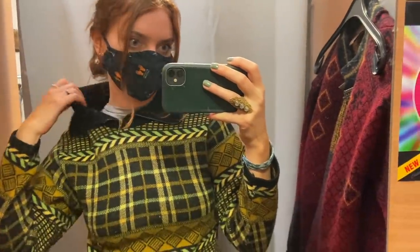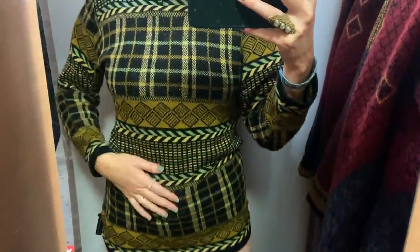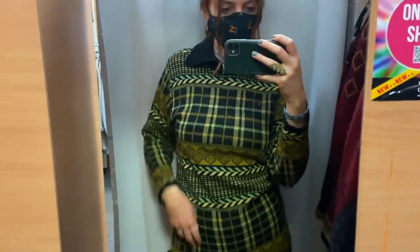This woolly jumper is also actually nice from the pattern and from the colors, but yeah, it makes a little bit of a weird waist, I guess. I look a little bit boxy in this, so I decided to, yeah, not take it. So I didn't take anything.